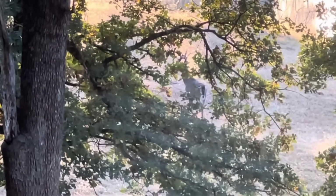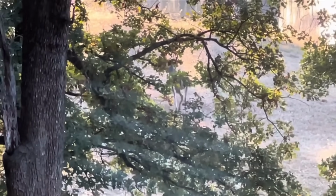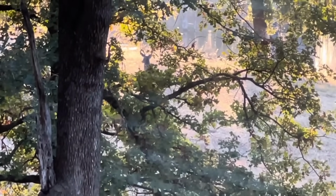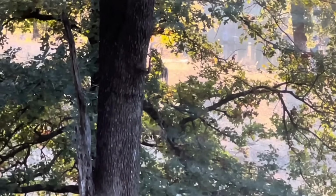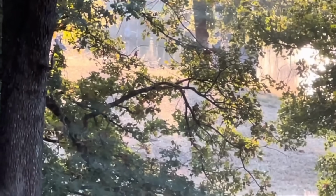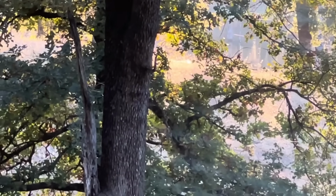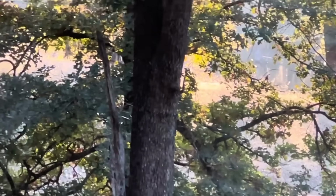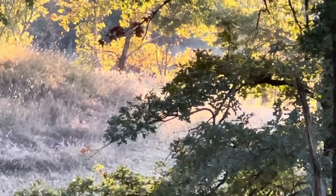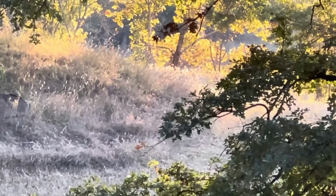Here he goes. They cover lots of territory. They don't eat much. We got all that rye up there. He didn't eat much at all. There he goes. Bye-bye, Mr. Buck. First time I've ever seen that deer.